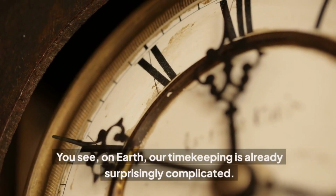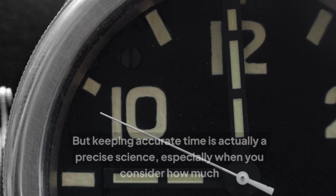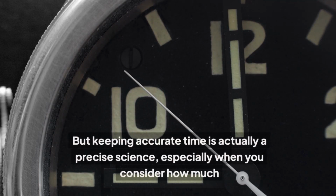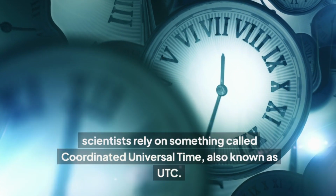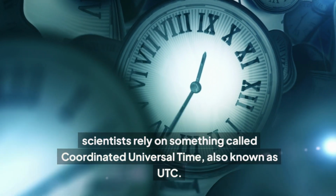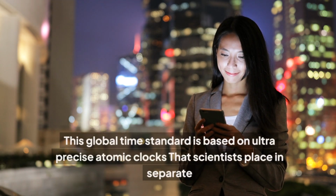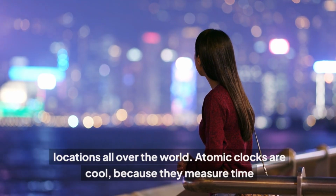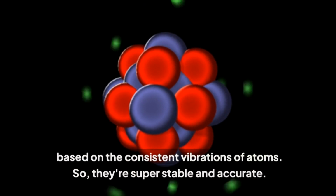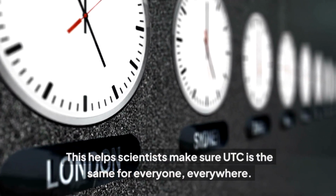You see, on Earth, our timekeeping is already surprisingly complicated. It might seem like time should be a straightforward concept, but keeping accurate time is actually a precise science, especially when you consider how much timekeeping affects our daily lives. So to keep global time coordinated, scientists rely on something called Coordinated Universal Time, also known as UTC. This global time standard is based on ultra-precise atomic clocks that scientists place in separate locations all over the world. Atomic clocks are cool because they measure time based on the consistent vibrations of atoms, so they're super stable and accurate. This helps scientists make sure UTC is the same for everyone, everywhere.